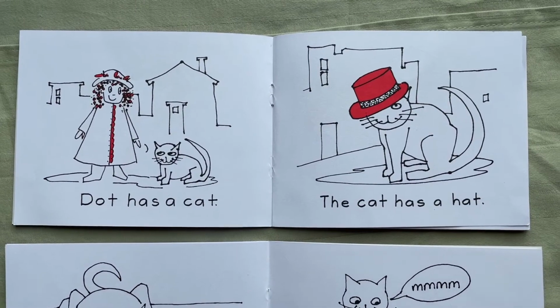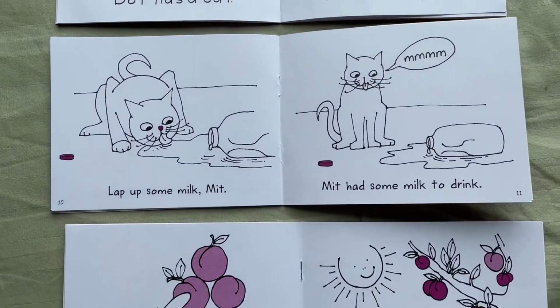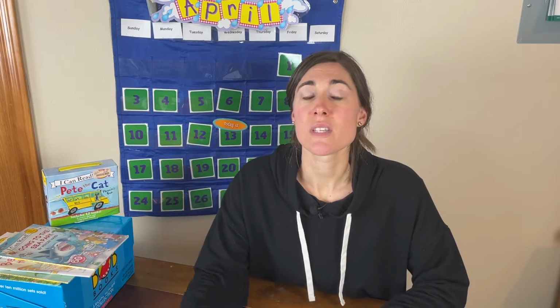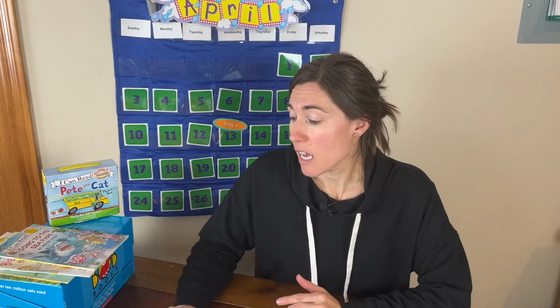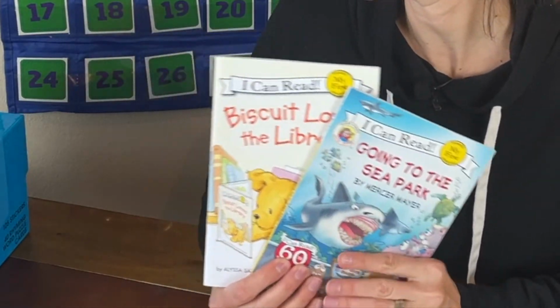So regardless of what you choose to get, the point of these leveled readers is just to put in your child's hand a book that they can realistically read and that builds upon itself. It adds in increasing difficulty, different decoding and phonics skills so they can continue to build their reading. So these are very easy to get started in reading. If you're not sure where to start, something like this is a good option before you jump into the ton of little easy readers, as we would call them.